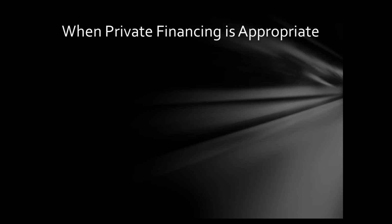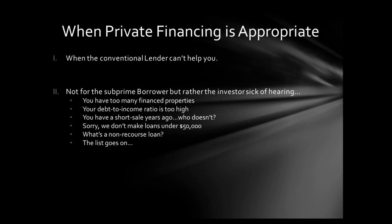So when is private financing appropriate? Well, number one, when the conventional lender can't help you, right? So there's a million scenarios out there that folks just hear no from the bank. This is not for the subprime borrower, but it's rather for the investor out there, like many of you, who are sick of hearing, I got too many financed properties, or my debt to income ratio is a little out of whack, right? Short sale, who doesn't have a short sale? After going through the 2008 era, it's very common and it doesn't affect credit like it once used to.